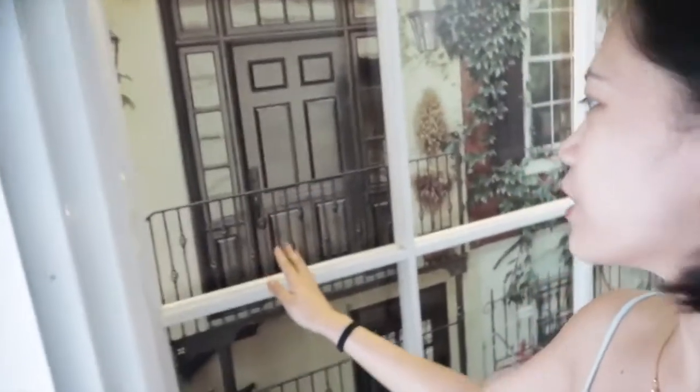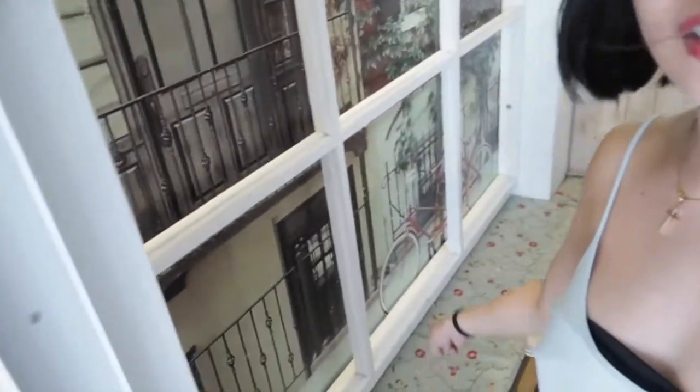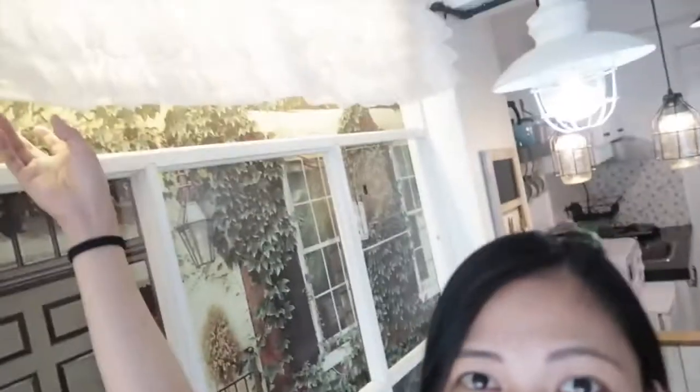Tapos ito, meron siyang wallpaper na parang nasa bintana sa labas. May sitting area siya dyan. Ayan. And meron siyang cortina na napaka-girly and fluffy. Now, let me show you naman the bedroom. So, this is the bedroom. Ta-da!